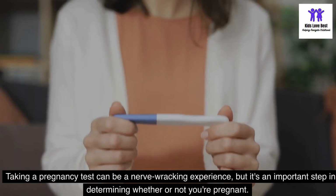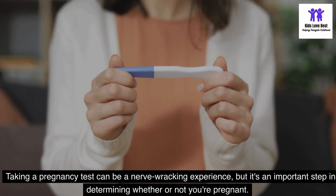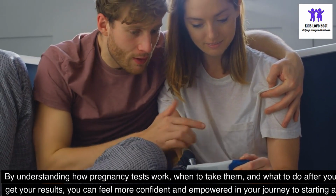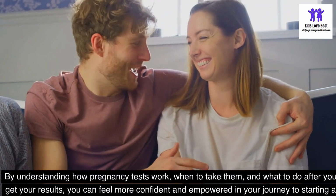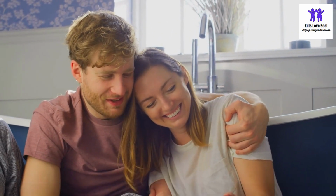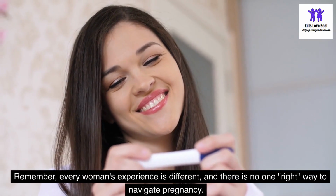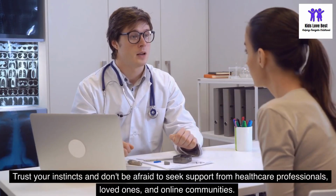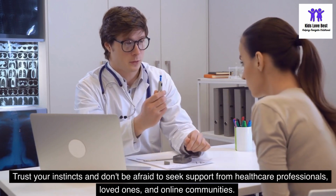Taking a pregnancy test can be a nerve-wracking experience, but it's an important step in determining whether or not you're pregnant. By understanding how pregnancy tests work, when to take them, and what to do after you get your results, you can feel more confident and empowered in your journey to starting a family. Remember, every woman's experience is different, and there is no one right way to navigate pregnancy. Trust your instincts and don't be afraid to seek support from healthcare professionals, loved ones, and online communities.